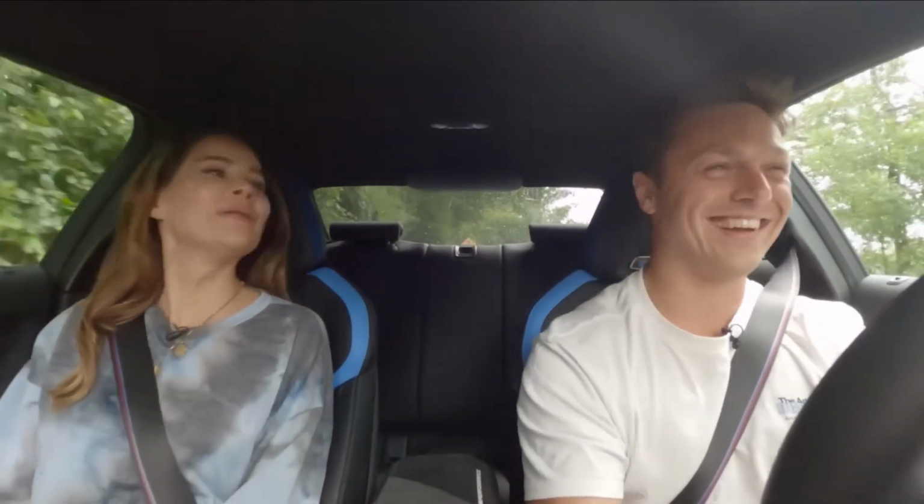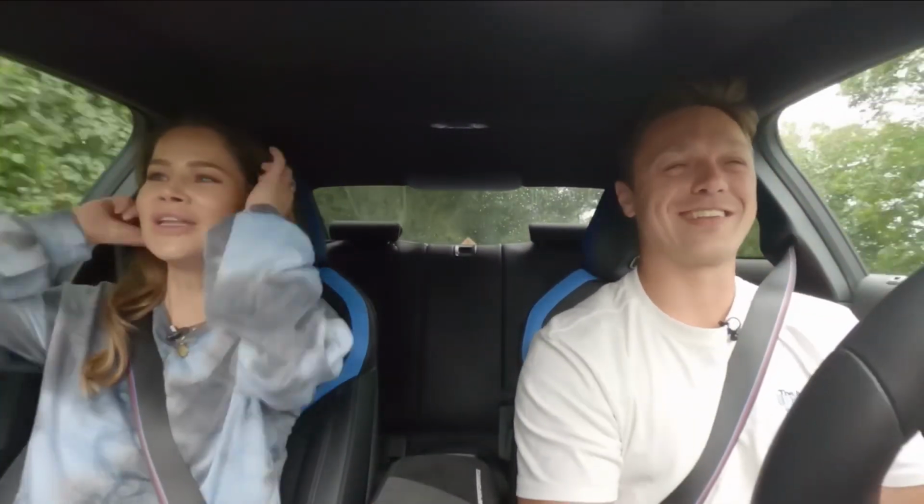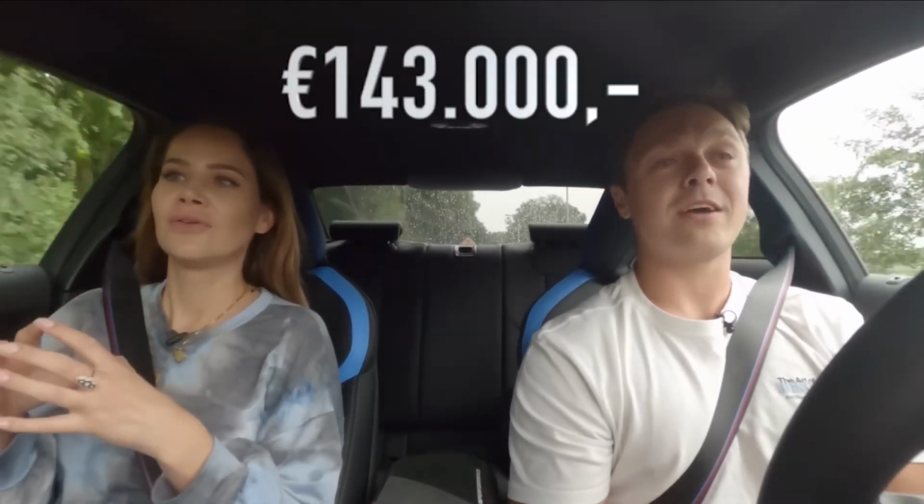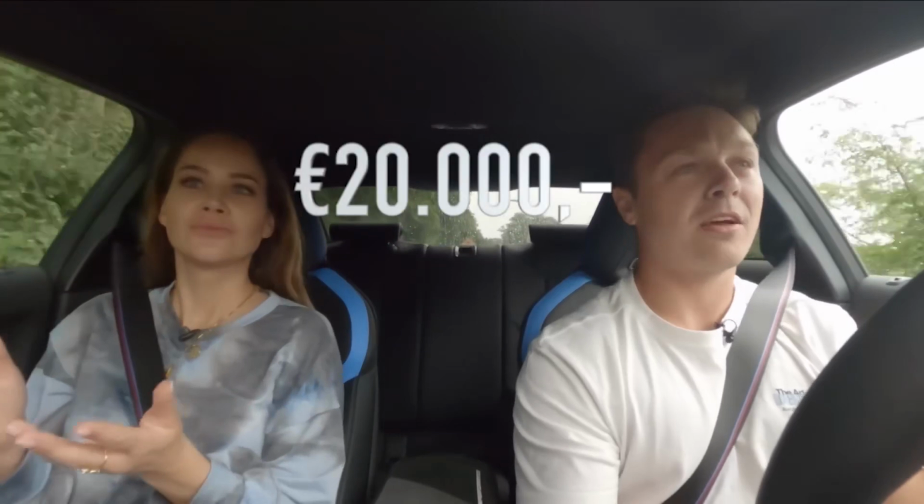This car... How is it so predictable, you said? I can see you can race. I'm glad there was a bump nearby. Did you know that? I knew that too. That's the difference. This car costs 143,000 with 20,000 euros in carbon parts and 7,000 wheels excluding tires.